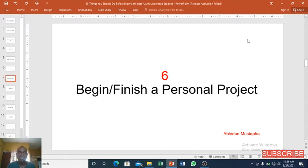your mindset. Number six is to begin or finish a personal project. If there are projects that you've started and not completed, and as a result of schoolwork, you have not been able to finish up, this is the time to finish them up. You can also begin a personal project like writing an ebook, developing an online course, building a community, setting up a masterclass. Just begin maybe launching your own podcast, launching your YouTube video. You could just begin a personal project.